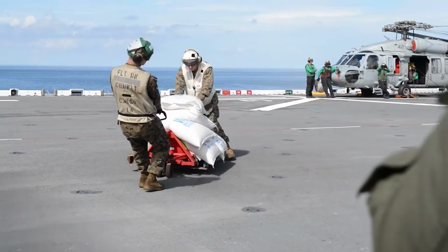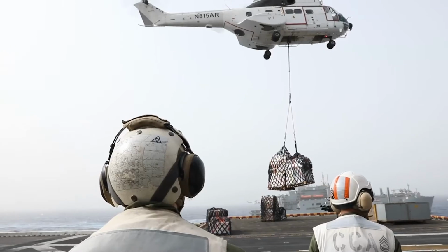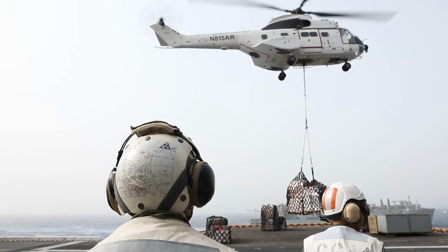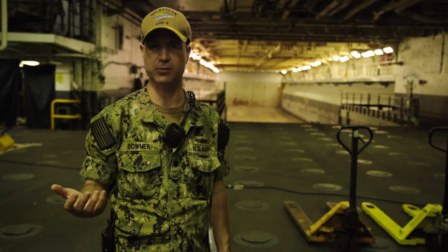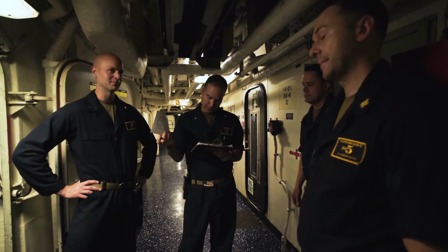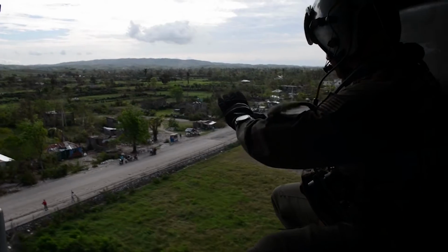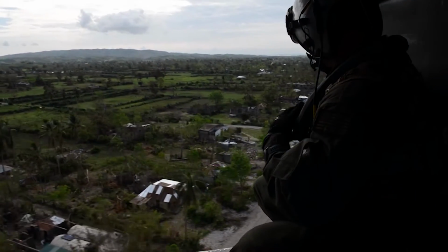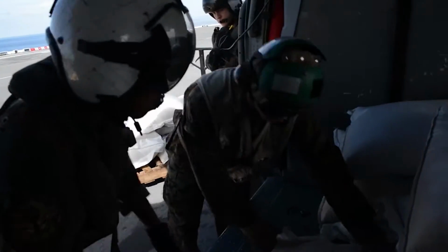When the USS Bataan aids civilians in crisis, Bomer and the ship's supply team have to be prepared for anything. So one of the missions that Bataan has been called to do in the past is humanitarian assistance and disaster response. The mission is a very difficult mission because you never know what you're going to find when you get there. The USS Bataan surged to Haiti within 48 hours to help after the devastating 7.0 earthquake.